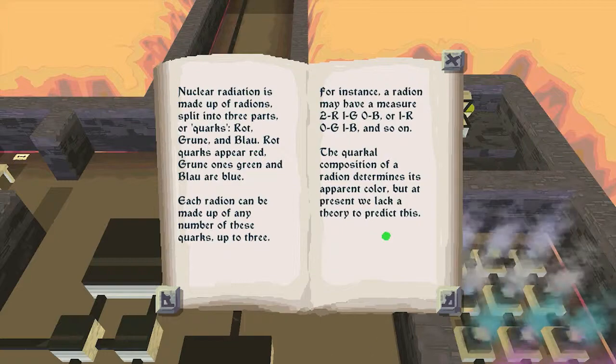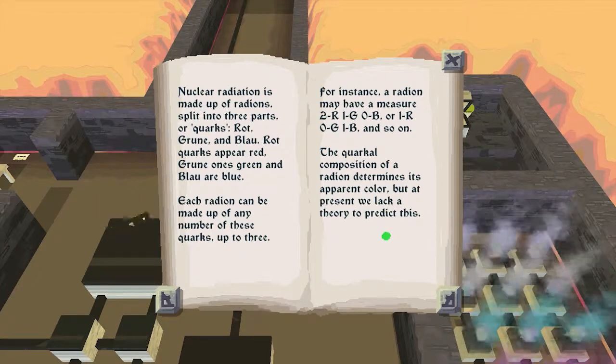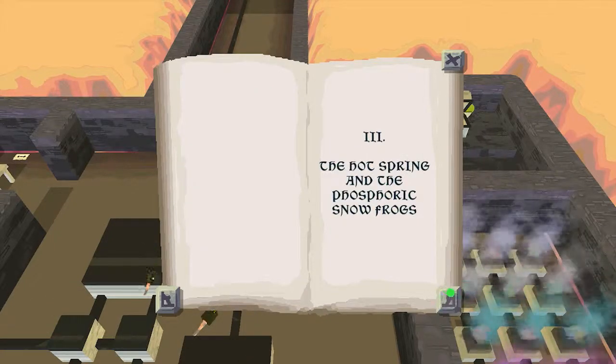Nuclear radiation is made up of radium split into three parts, or quarks: rot, groon, and blau. Rot quarks appear red, groon appear green, blau appear blue. So it's just red, green, blue. Okay. Each radion can be made up of any number of these quarks, up to three. For instance, a radion may have and measure 2R, 1G, 0B, or 1R, 0G, 1B, and so on. The corporal composition of radium determines its apparent color, but at present we lack the theory to predict this. Alright.